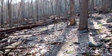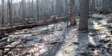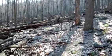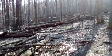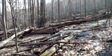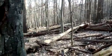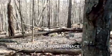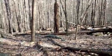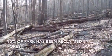Take a stop here and catch my breath coming uphill. This is a perfect example of a second growth forest. About 1930s, this was all turned into parkland. Prior to that, these woods were used and harvested for timber to make charcoal for the Catoctin forest. And what we're left with now is nature reclaiming the land.